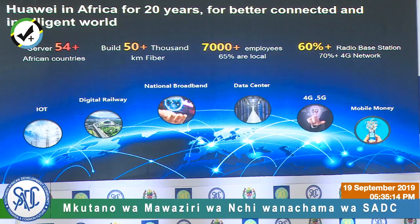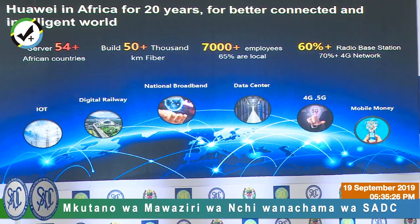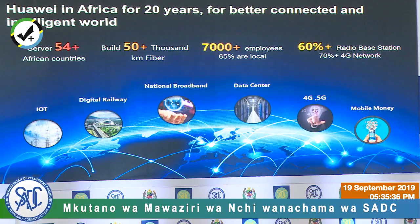Huawei has been in Africa for more than 20 years. We have worked together with you. We have achieved a lot of highs. Today, we have served more than 54 African countries. We have built more than 50,000 kilometers of fiber, and we have deployed more than 70,000 base stations. We have put our base stations where you would never imagine, on top of mountains, deep within the valleys. We have changed lives, and together, we believe that we will continue to do so. As the saying goes, where there is a will, there is Huawei. Thank you very much.